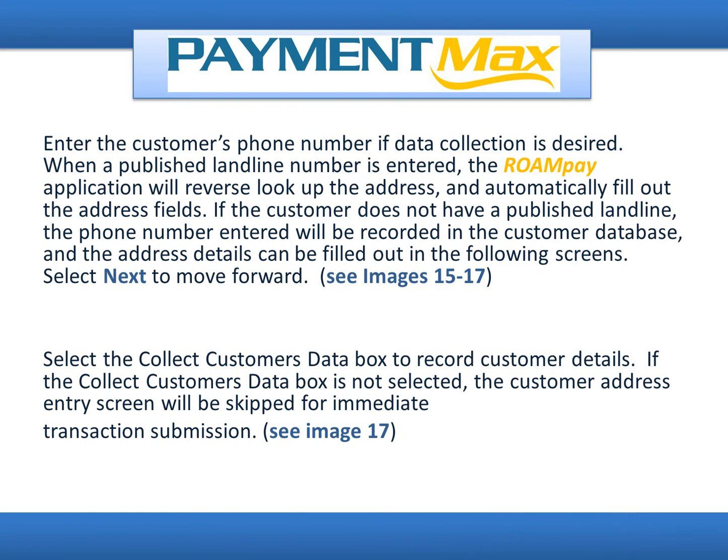Enter the customer's phone number if data collection is desired. When a published landline number is entered, the RoamPay application will reverse look up the address and automatically fill out the address fields. If the customer does not have a published landline, the phone number entered will be recorded in the customer database, and the address details can be filled out in the following screens.